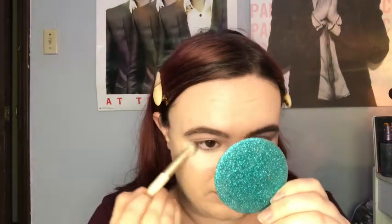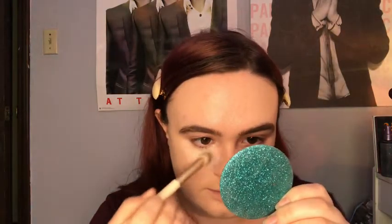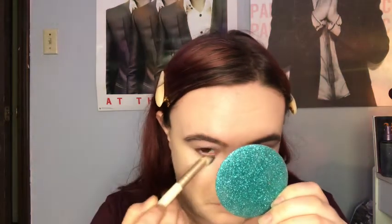I've been trying to get used to using this because I've used sponges for concealer for the longest time. So, it's really soft and it blends out okay.